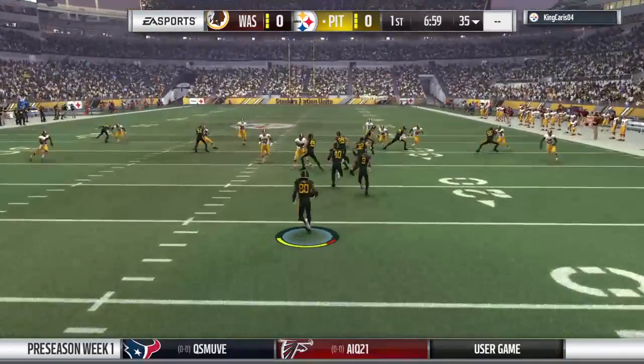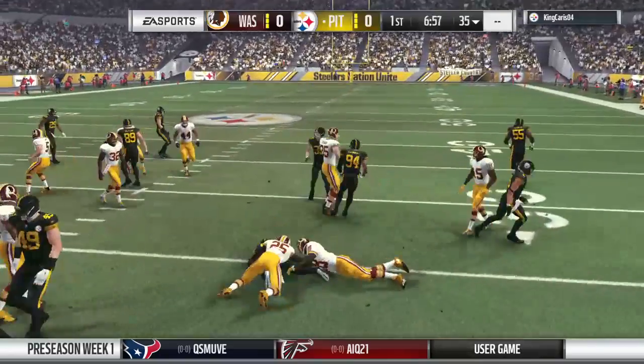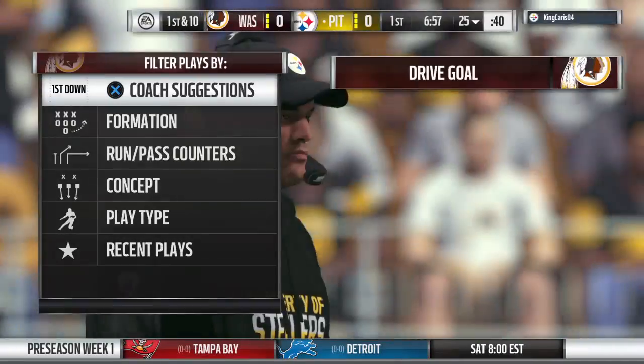This is taken at the 3. And not a bad return here. He gets it out to the 25-yard line.